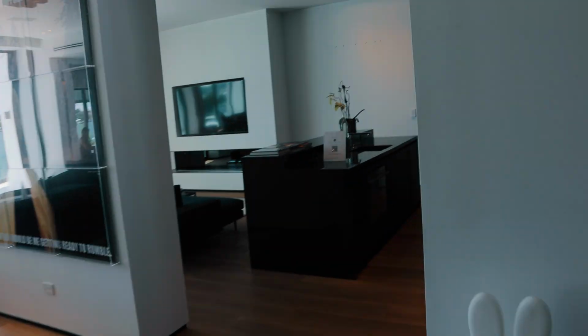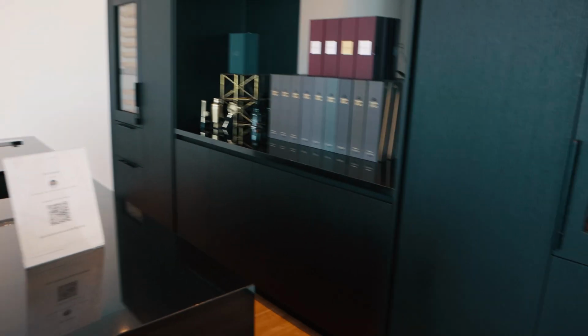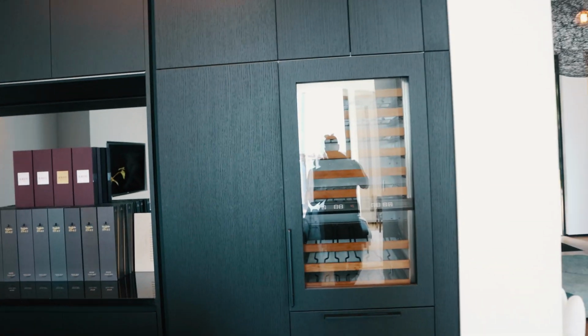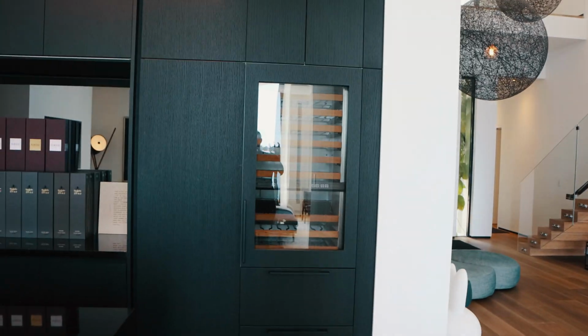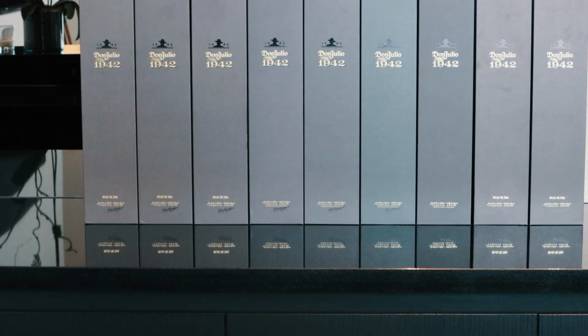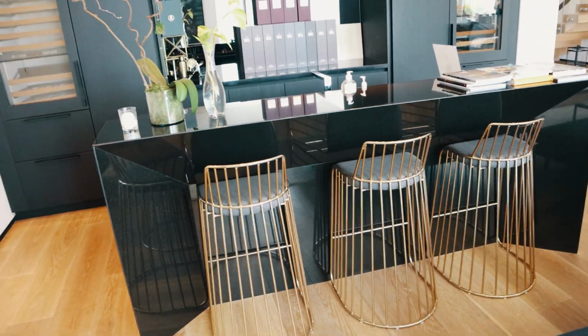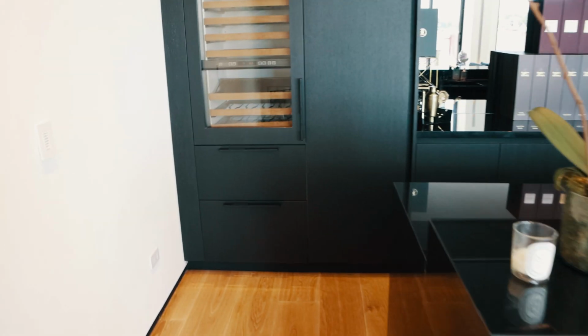This is in the entertainment area of this house. Downstairs you have this indoor bar. You have wine refrigerators on both sides. You have space there for a full bar. They have a good collection of Don Julio 1942 there. And this is a nice place to have your visits and just hang out.